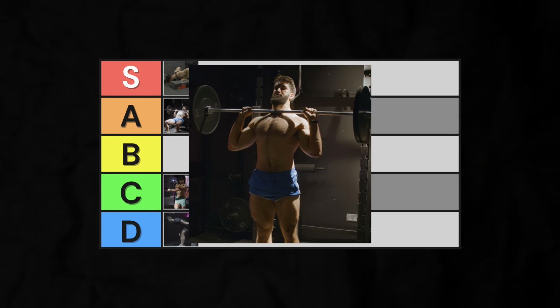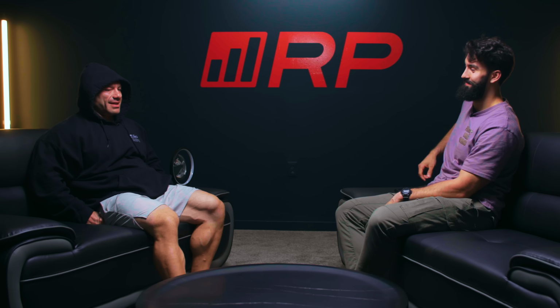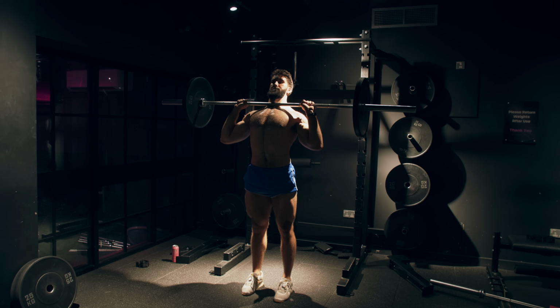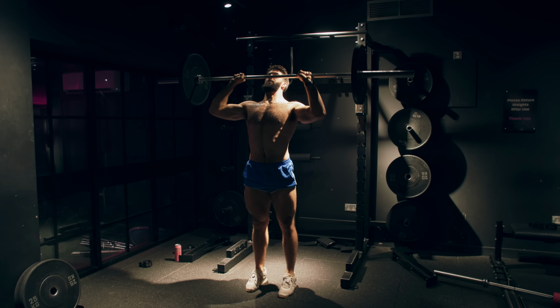For shoulders, as people colloquially understand the term to mean, the shoulder press overhead is a D tier exercise. Why? One, it is not the colloquial understanding of what the shoulders mean, which is always and ever side delts. When your side delts are really big, you look more like Jared Feather. And then people go, what the hell is wrong with you?